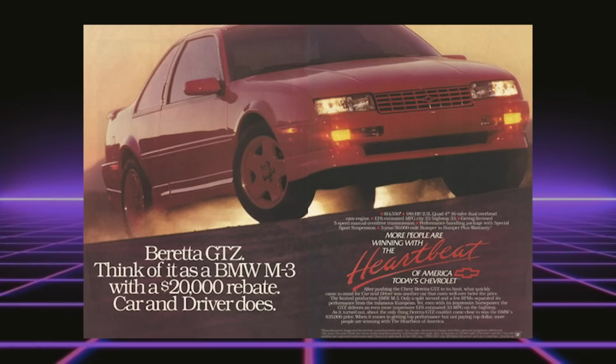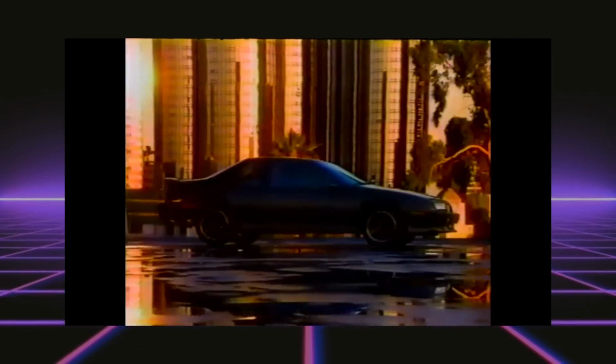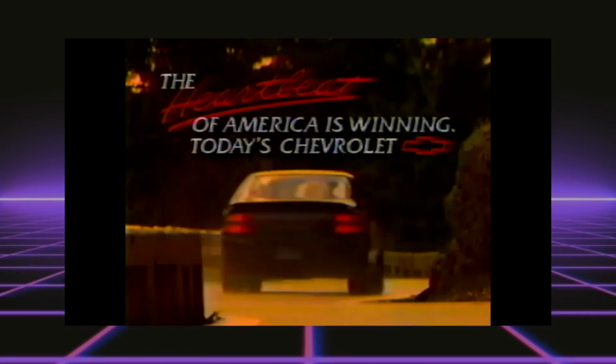It came with a high performance suspension package and it handled pretty well too. In 1991, you could option the GTZ with a 3.1 liter V6, but that was automatic only. So I would definitely opt for the Quad 4 car with a 5-speed. And man, this thing just looks totally badass.